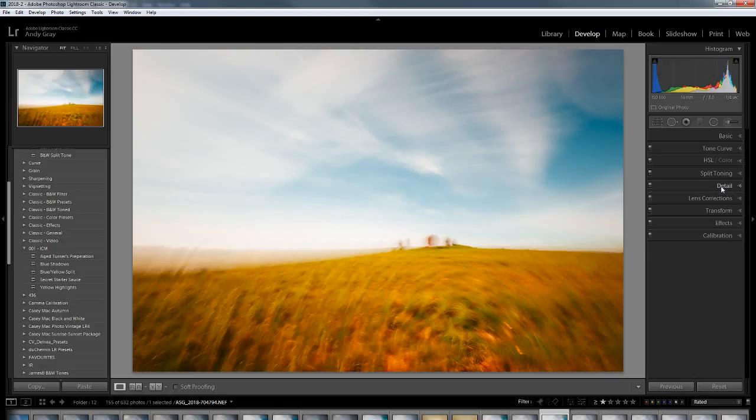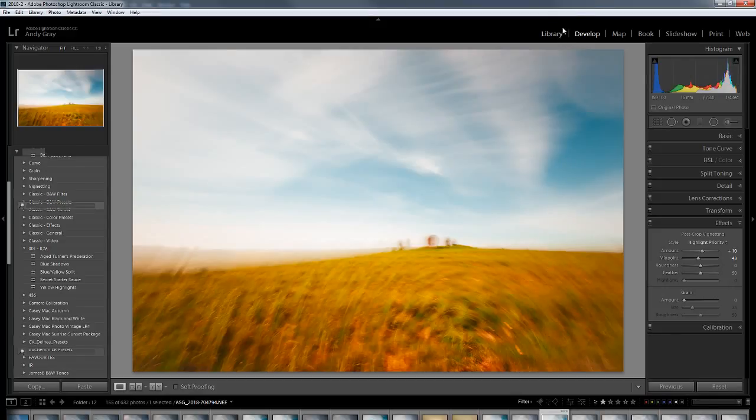Yeah, it's all retained. Now, because we've got some dark corners here, I'm just going to knock up the vignetting, but add it positively rather than negatively. Instead of darkening the corners with vignetting, I'm going to lighten them, just to give us a better, flatter starting image. And I'm just going to sync these settings over these selected captures.